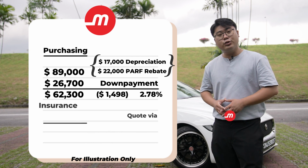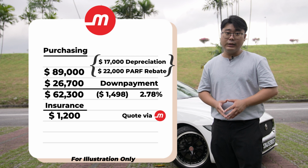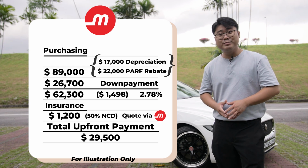You can also get an insurance quote through Motorist, and that will cost you about $1,200 per year, assuming you have 50% NCD. Total upfront payment, $29,500. So what do you think of the Jaguar XE?